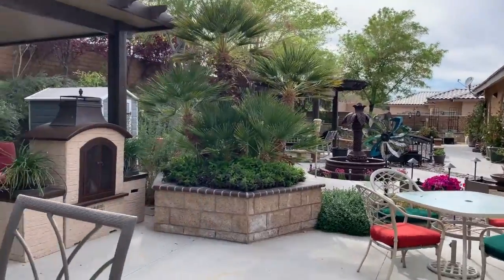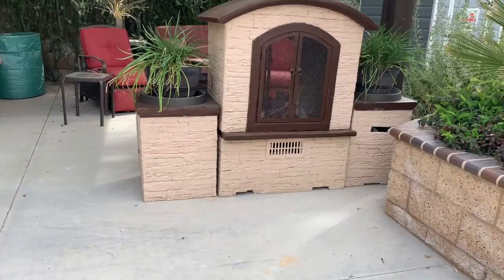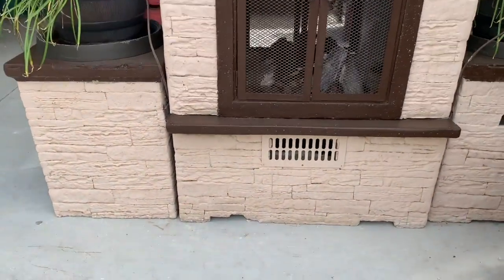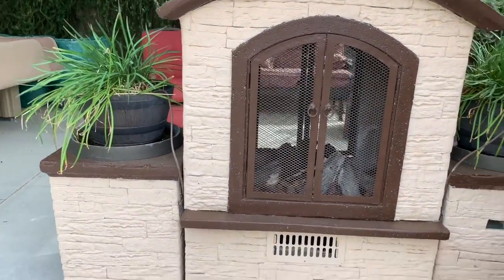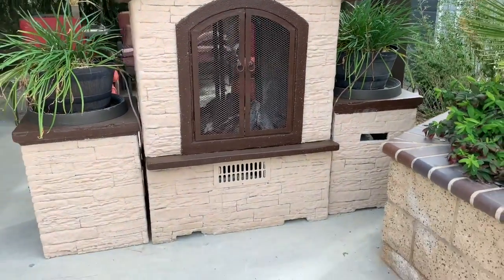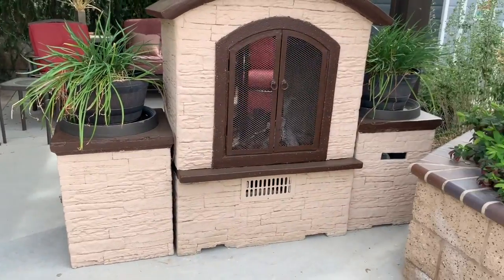My husband revamped our fireplace here. He put a vent in the bottom of it and a new fire ring and all that kind of stuff, and redid it, and I think it's going to be wonderful. We sat out here last night and really enjoyed the fire.